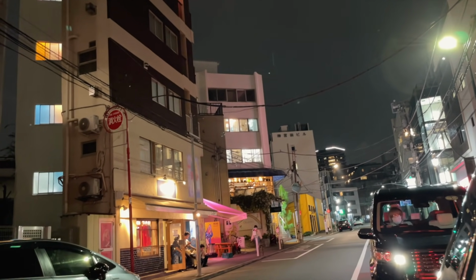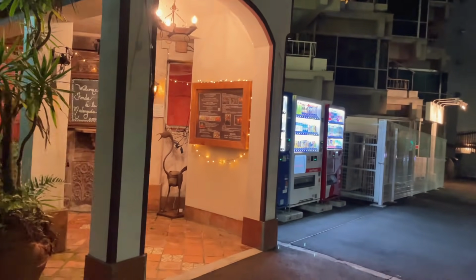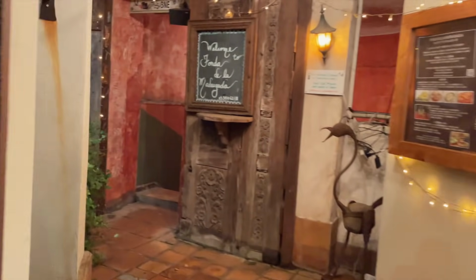Oh my god, guys. This is the coolest, I mean, one of the coolest restaurants I've been to here in Shibuya. It looks really low-key from the outside, but just wait till you see the inside. It's so nice in here.